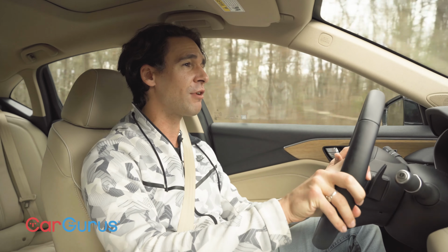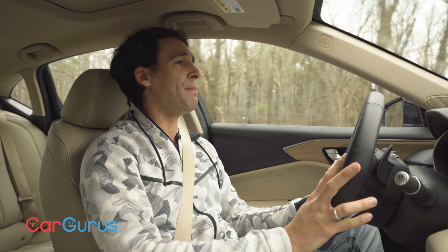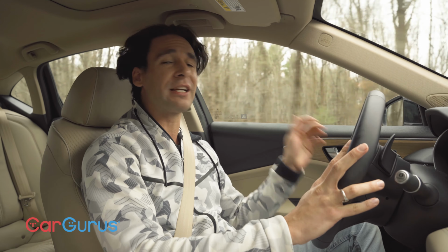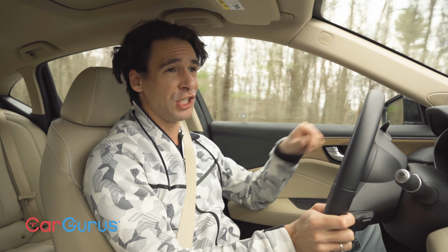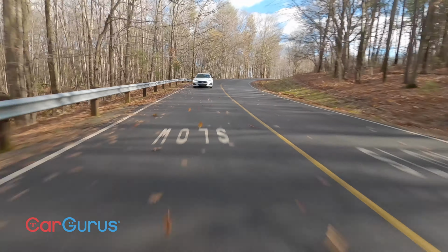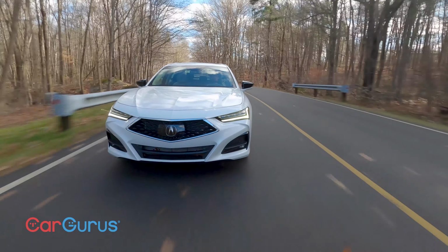I mean, mid-range is great. When you're up at the higher speeds, it's great. Honda and Acura make some of the best Turbo 4s in the business. The only one that I could say is better is BMW. Smoothness, it's quiet, it sounds good, it pulls. What else can you say? You won't want a V6 when you have an engine this good.